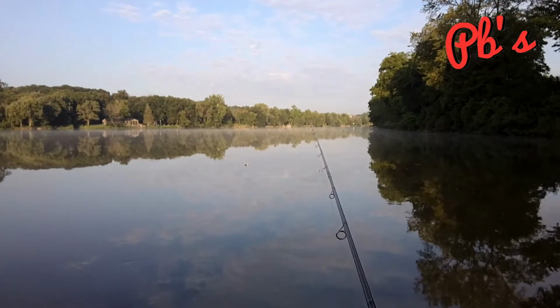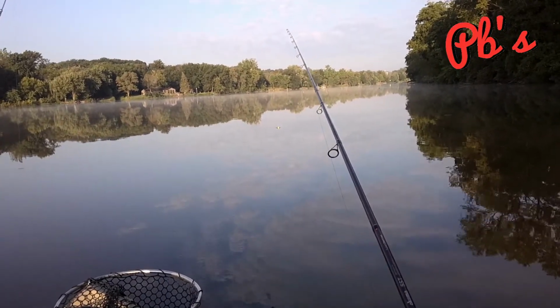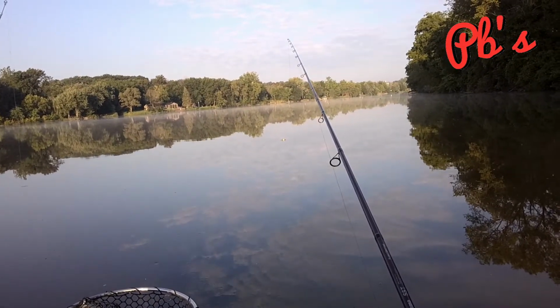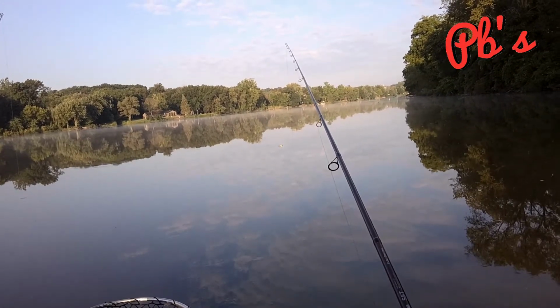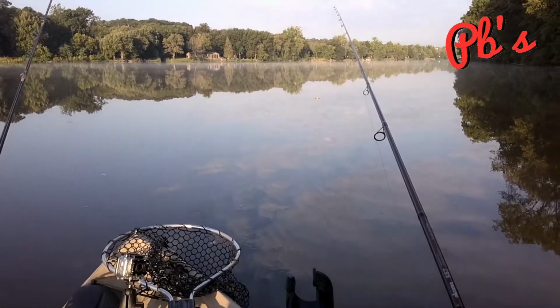Pterodactyl. One little, two little, three little shad pops. Four little, five little, six little shad pops.